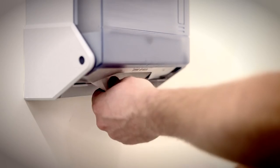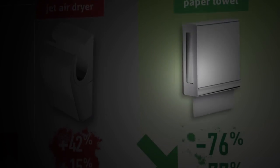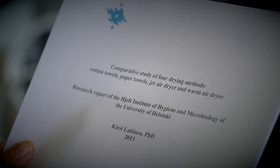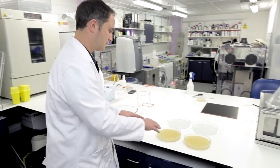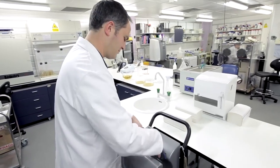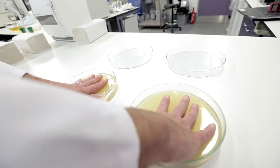Questionable reports are being commissioned and promoted by the paper towel and cotton roll towel manufacturers, trying to make Dyson Airblade seem unhygienic. One of the reports looked at the effectiveness of the different drying methods at removing bacteria from the hands, but the methodology is flawed. What they did was to contaminate the hands with a bacterial suspension, measure the amount of bacteria left on the skin, then go straight to the drying method, drying with the hand dryer or the paper towel, and then measuring the bacteria left on the skin again.